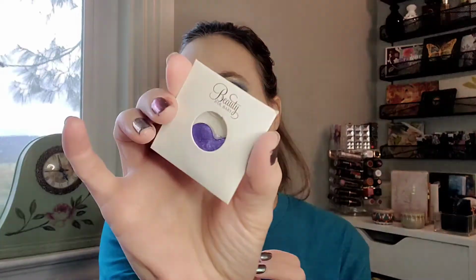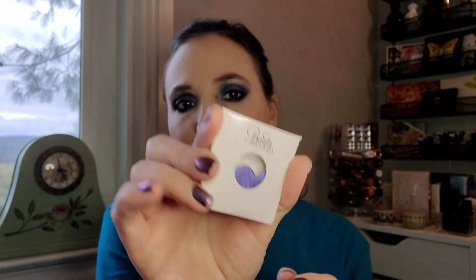All right, next we have Beauty Bar Baby. It came in this, and I love this. They did such a good job with the curation. They always do. All of the brands that are included, along with Amy, always do such an amazing job. She tells them the theme, and then they come in with amazing ideas and products to go along with the theme.